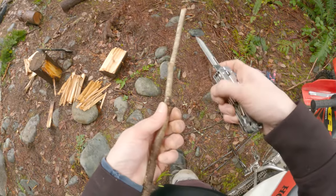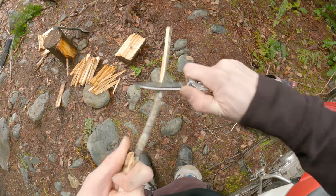All right, now we're just gonna shave off the ends so we got something clean. Putting her dog.